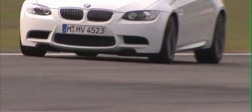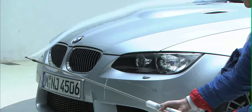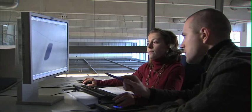It is very important to reduce the weight as much as possible on an M car, because every kilogram that you don't need to accelerate, that you don't need to slow down, that makes a car better. At M, there is an unusually close relationship between engineering, physics, and design. At M Design, we have even our own engineers in our department sitting directly beside the designers.